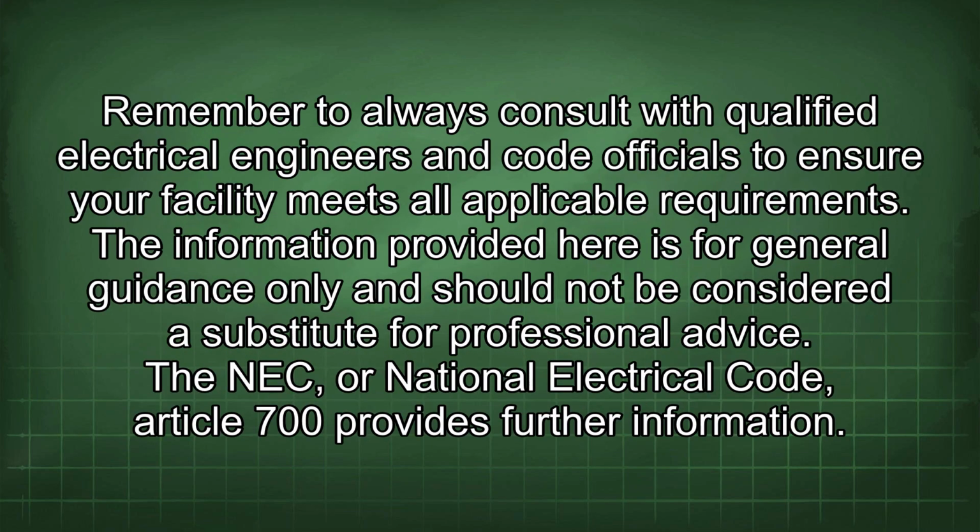Remember to always consult with qualified electrical engineers and code officials to ensure your facility meets all applicable requirements. The information provided here is for general guidance only and should not be considered a substitute for professional advice. The NEC, or National Electrical Code, Article 700 provides further information.